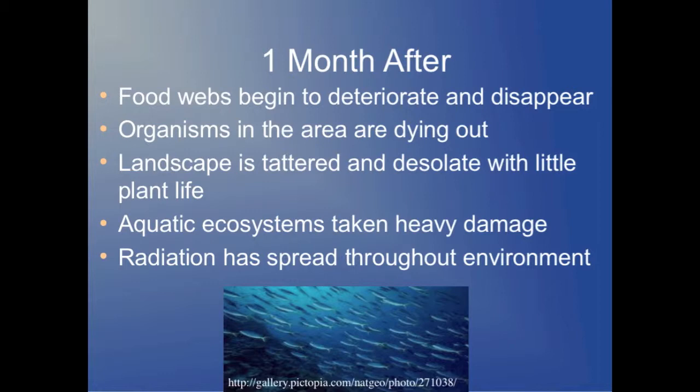One month after, the food webs began to deteriorate and disappear. Organisms in the area began to die out. The landscape is tattered and desolate with little plant life. The aquatic ecosystems had taken heavy damage. Radiation had spread throughout the environment.